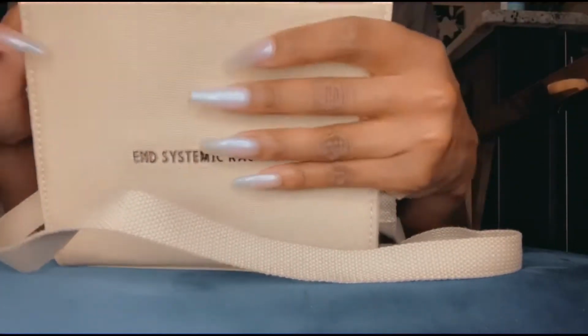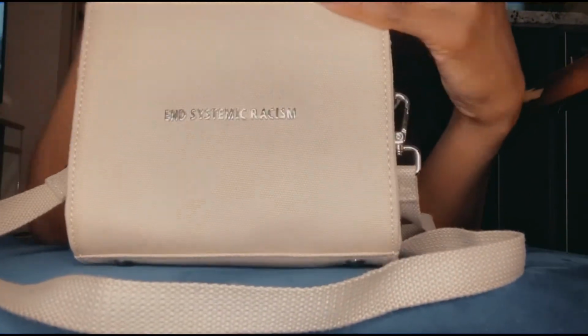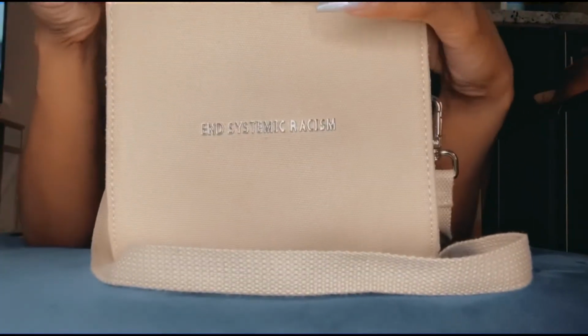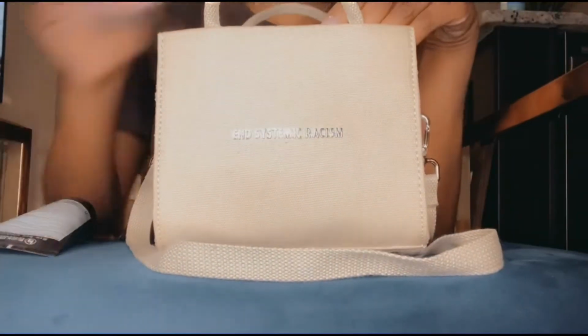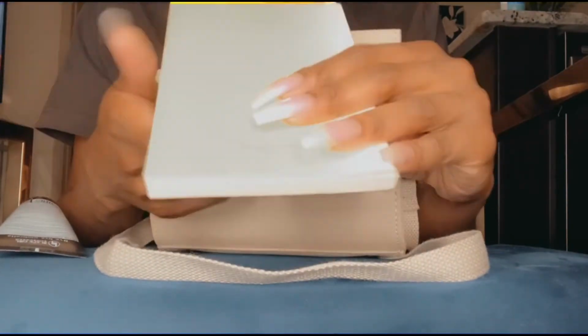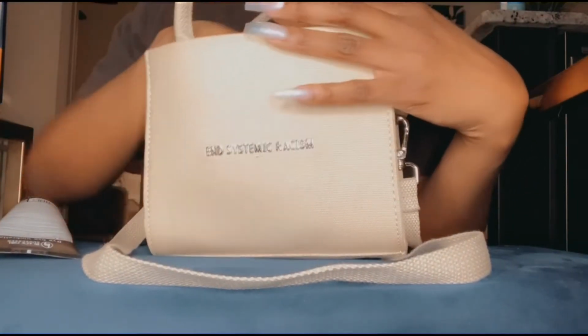Okay, we're gonna do a cute little what's in my bag. I'll put the specs on the dimensions of the bag below, but sis is packed. First of all, I have my Black Girl sunscreen. I have a pen, a cute little gold pen. A notebook, you know, sometimes you might want to walk around with your manifestations in your bag. So, a nice size tablet.